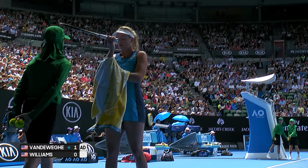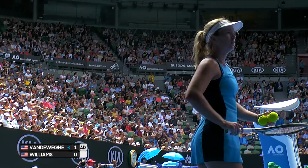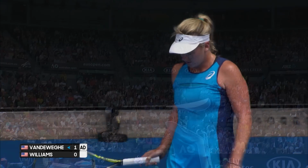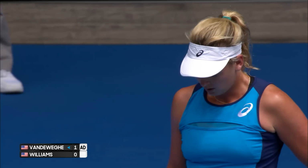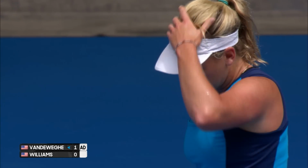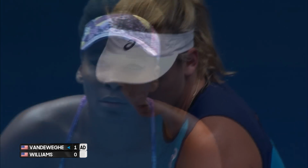Advantage Vandeweghe. Get much change out of the Williams backhand. Rock solid shot. Interesting how much Vandeweghe mixes it up. She's prepared to back herself with her firepower, go backhand to backhand with Venus, or she's going to change direction on the ball.